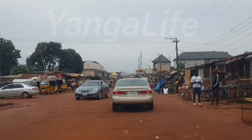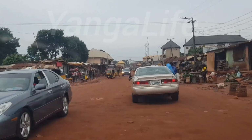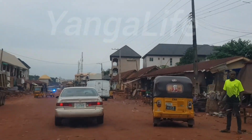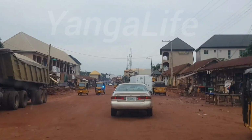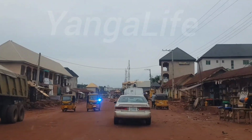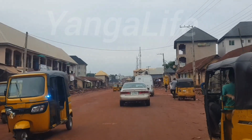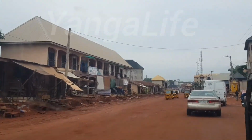This is Nodu Market, the market area. Here is going to be dualized. The dualization is going to come down this place and down to that place I showed you, that there will be a roundabout. That is how it's going to be done. So let's keep moving. Thank you.